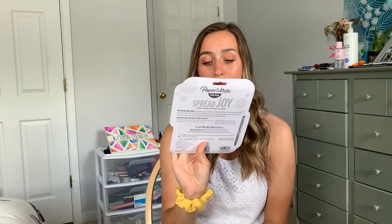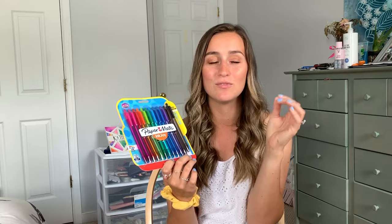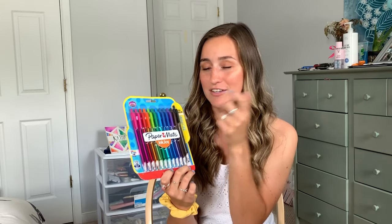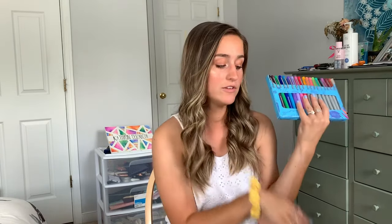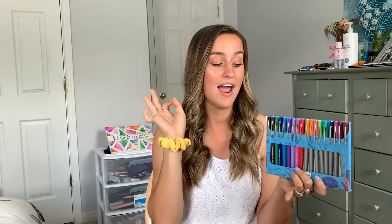Then I just got these Papermate Ink Joys, very basic. They have the capped ones, but I don't really like cap pens. I like the ones that you can click, just because I feel like I won't lose them as often, like the caps, because Lord knows what's going to happen. And all of these I got from Target, including my notebook. These are the Papermate Flair pens. This half are the regular bold ones, and these ones on this side are the little skinny ones, and I absolutely love these.